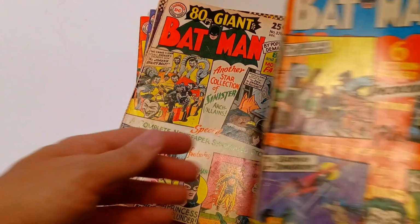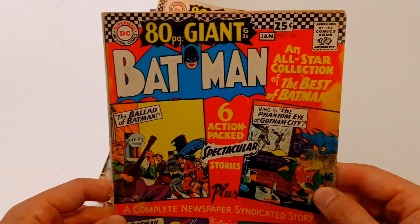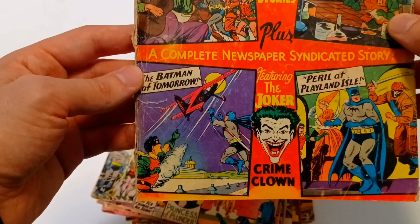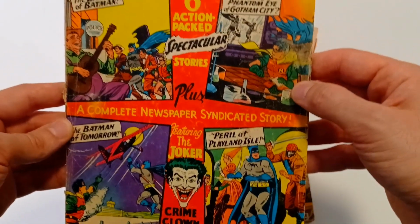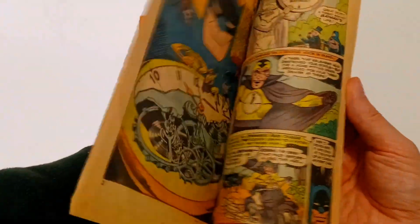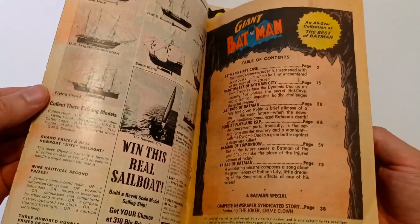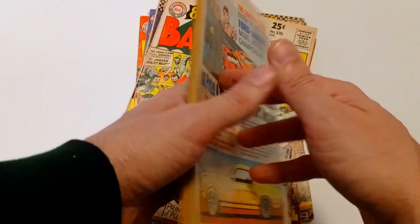The next issue is an 80-page giant Batman, issue number 30, regular numbering 187, and this is from 1967. It also features the Joker, the Crime Clown. Most stories have the Joker inside. The Peril of Playland Isle, the Batman of Tomorrow. And this splash page is just great right there. These are reprints from some of the previous stories that you can reference in the table of contents.